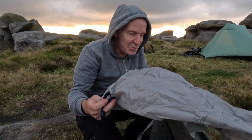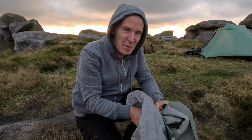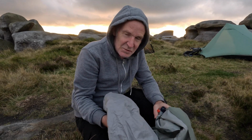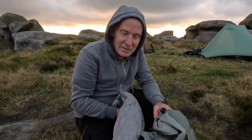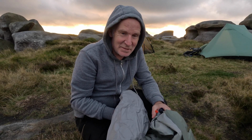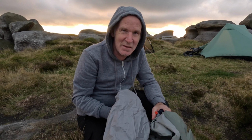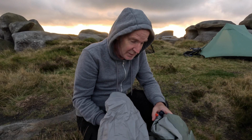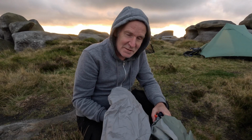It's always good to pump your, you probably know this already, but this is for anyone who doesn't know. If it's not raining, always pump your sleeping pad up outside. Well, I do anyway, it's a lot easier. You're not fighting for space, and so if it's not raining I always do it outside and then put it inside the tent.